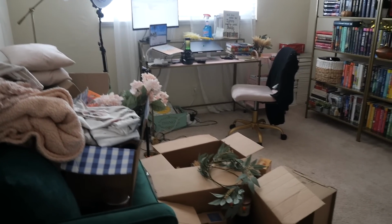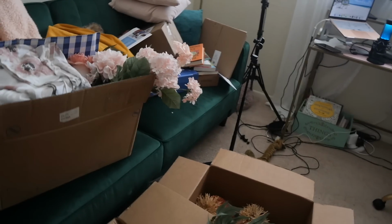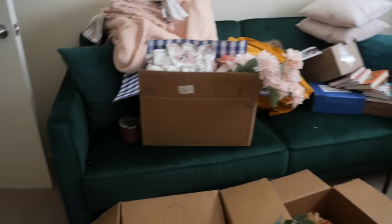Here's where we're starting. It's a bit of a mess. So these are the boxes that had my fall decor. I've already taken a bunch of stuff out and put it elsewhere in my apartment.